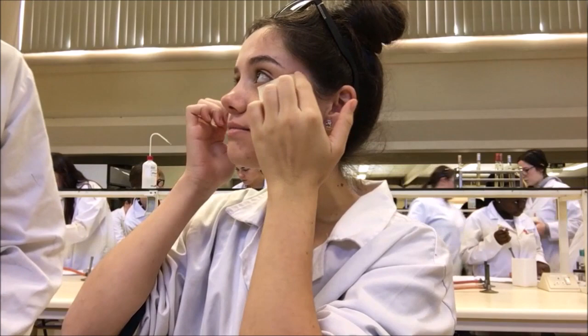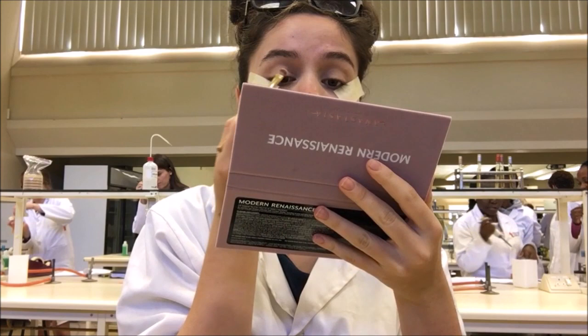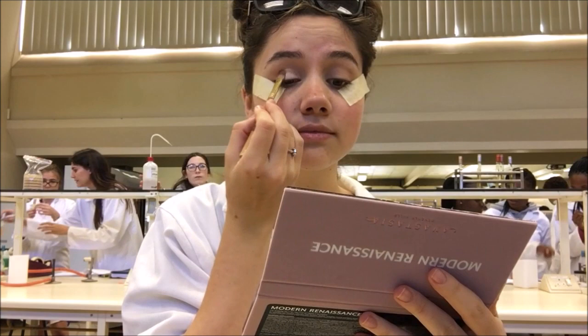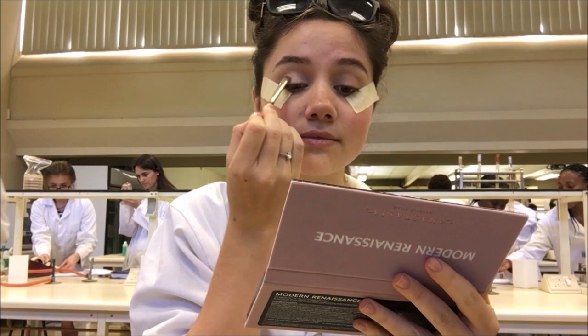And today was the first time I used my Modern Renaissance palette. And I mean, it is about time. I got this thing for Christmas and it is April, May, you know, so it was about time, and I was very excited to pop this ABH cherry of mine. I love this palette. The shadows are so soft and pigmented and fluffy, and I was just very happy with everything about this. And this palette had a mirror so I could actually see what I was doing, which is usually not the case with these videos, so I was very happy.